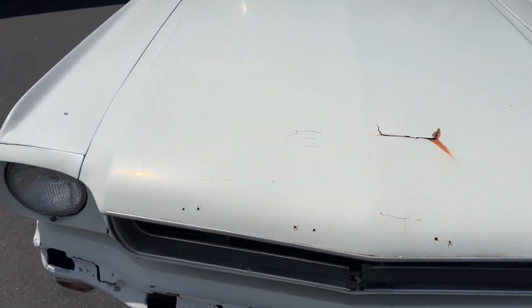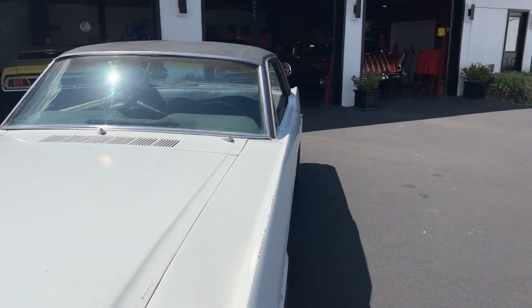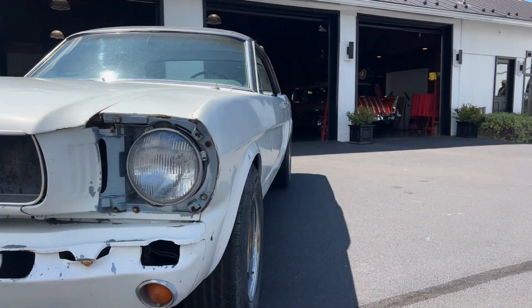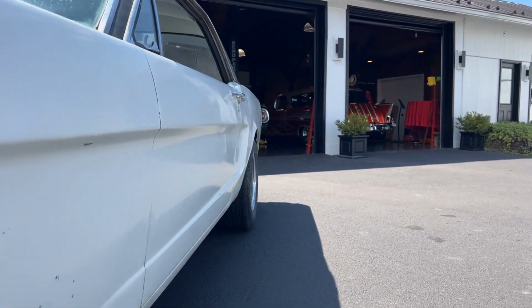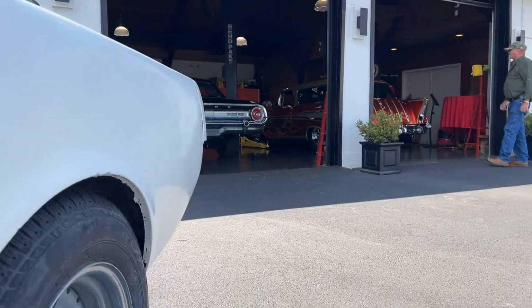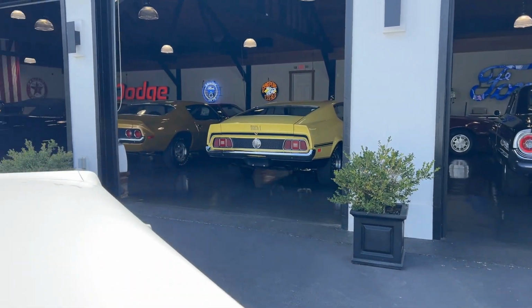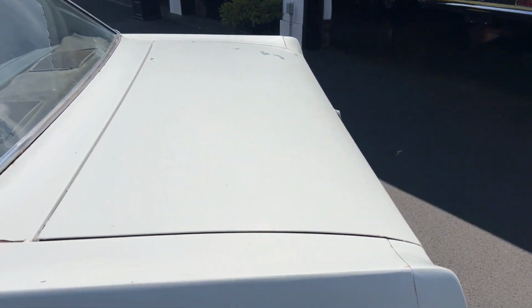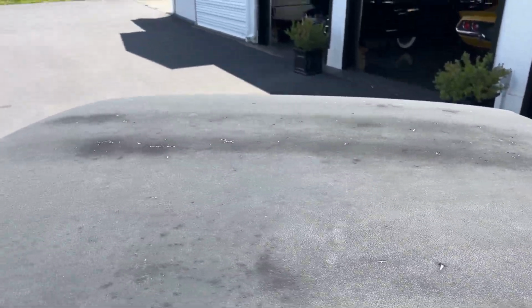Hood here real quick. Get a good look at the trunk here. And the vinyl top is checkered. Got some holes, some scratches and tears here.